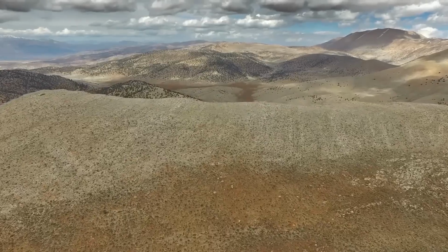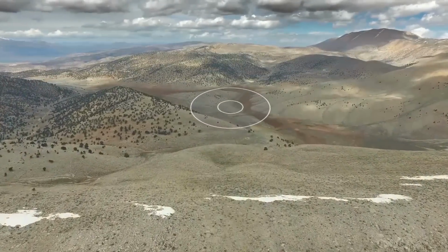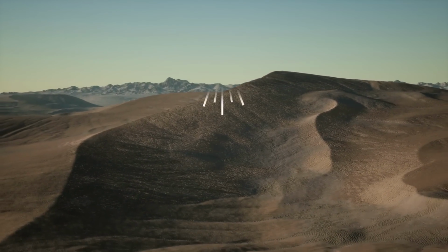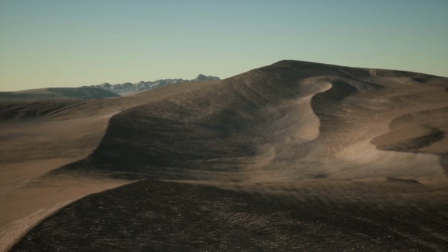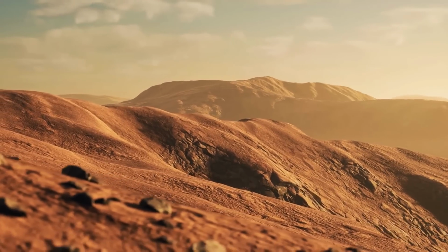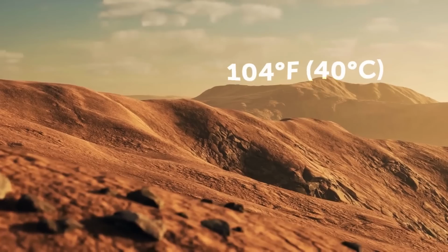To find out if the area is worth extracting, companies usually undertake seismic surveys. They're a way of analyzing the Earth's surface by sending shock waves into the ground. Depending on how these waves bounce back, you'll know what is located underground. There was another possibility. The Sahara is a very dry area of the planet. The average high temperatures in summer are over 104 degrees Fahrenheit.